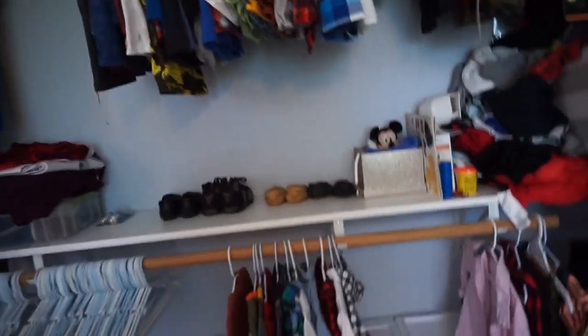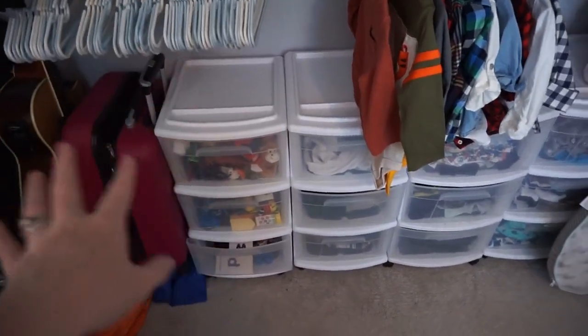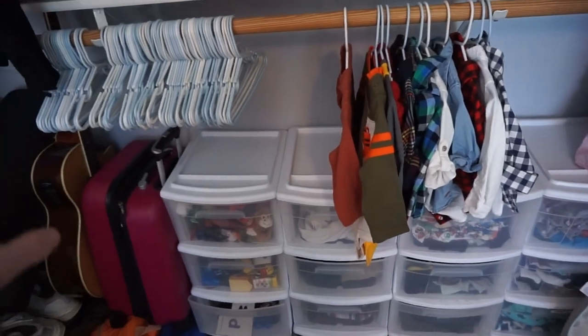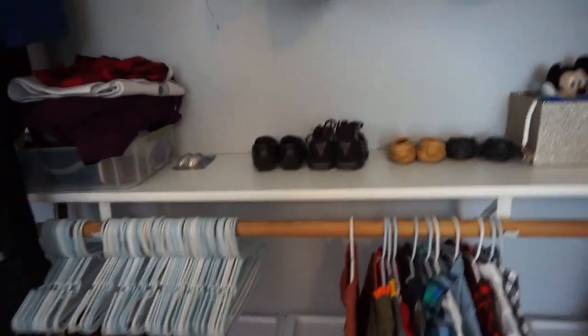I've got their shoes up there. This bin, because I've consolidated so much stuff, is some toys I need to go through, but that's just gonna have to wait for another day. So, lots of stuff.